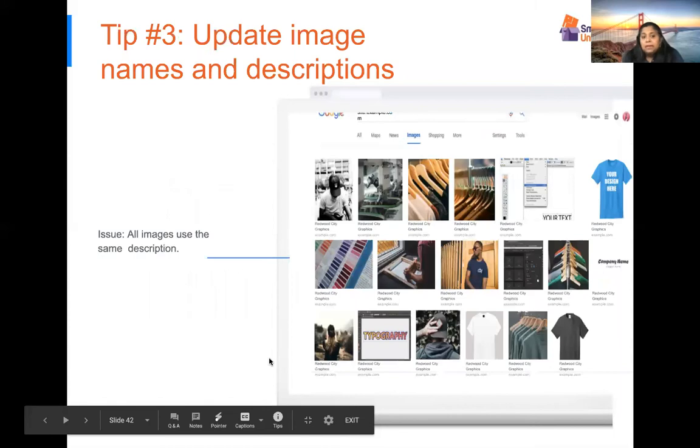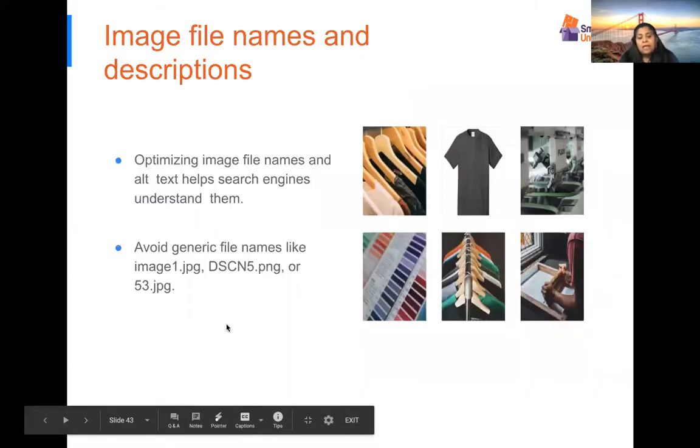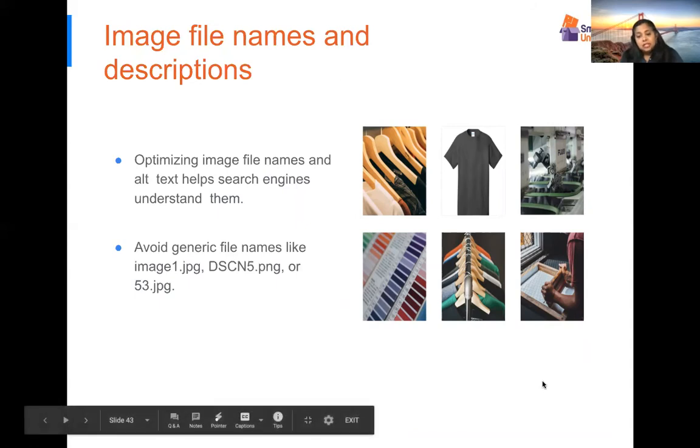And like I said, you want to update the image names and descriptions. Most websites, all the images will have the same description, because you're just too busy, so excited building the website, just finding the beautiful images that you forget about the description. And many times this is what you'll see. You'll see image1.jpg, dscn5.png, 53.jpg. And so if you just go ahead and rename these, again, conversational, what are you selling? What are you showing off to your customer, right? Go ahead and rename that. Then again, you're giving Googlebot that valuable content, the valuable text that the Googlebot is going to be able to search, index, and showcase, and therefore show off your cool business when somebody comes searching for your product or service.